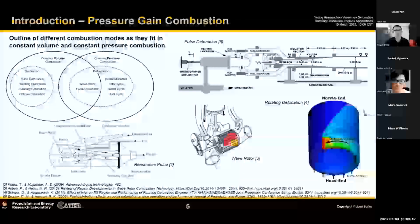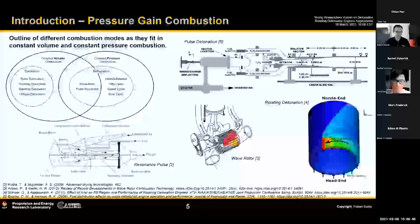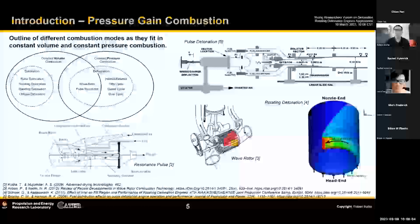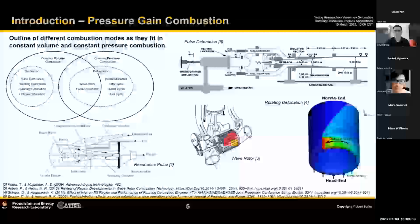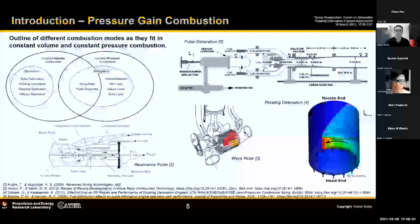With the resonance pulse combustor, as I mentioned before, you can get constant volume combustion and a pressure gain by essentially containing your burning process within some type of confined volume or by acoustic pressure waves, which is exactly how the resonant pulse combustor works. Similarly, with a wave rotor, you have a geometric boundary where you fill channels in a rotor and combust while they're closed, so you can realize some kind of pressure gain.